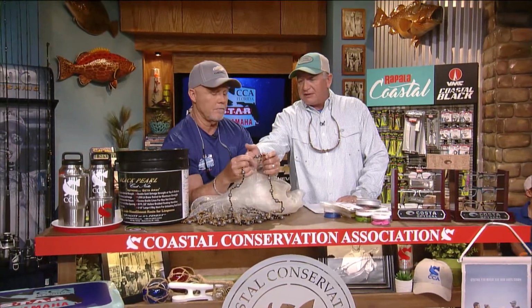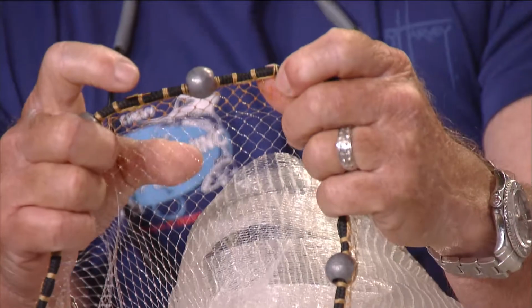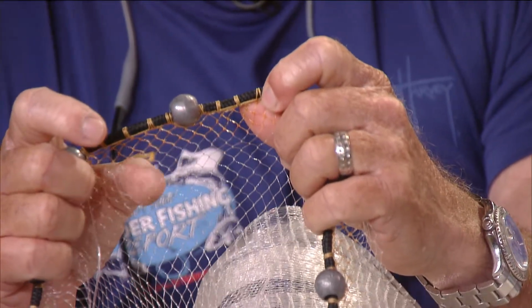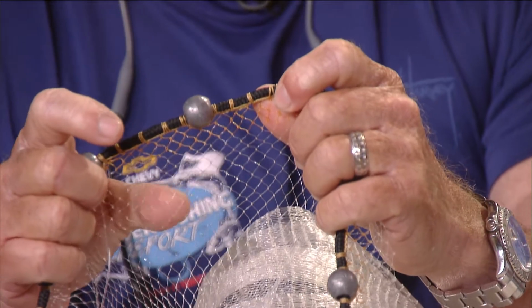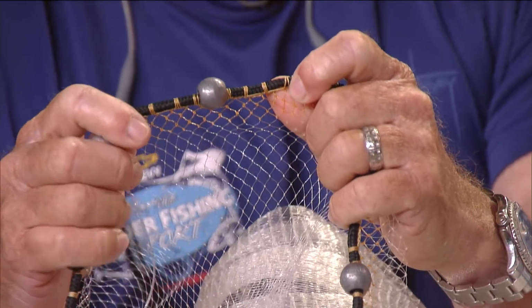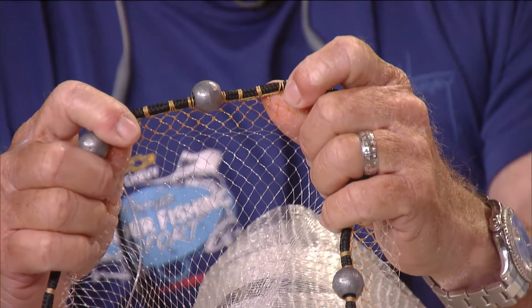And what you want to do is try to find one that's going to match the mesh size, which is the size of your little holes here. That's a 1/4-inch mesh right there, and that mesh is going to be good for little tiny white baits, pilchards, stuff like that. A 3/8 inch is about a good all-around net. If you just want a net you can throw on just about anything, you want to use a 3/8 inch.